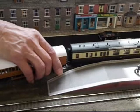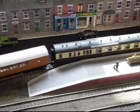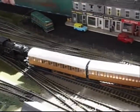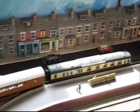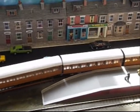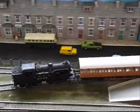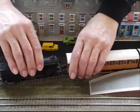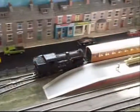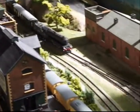Oh, loving the passenger train round, I think. Catch you right there. There it goes. Around the other side, I've really? Three rails and stuff like that down the bottom.